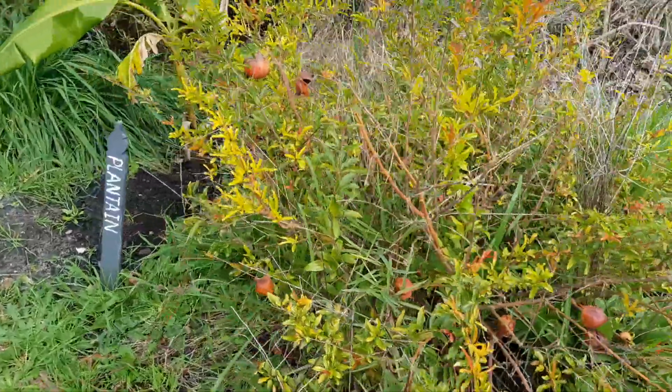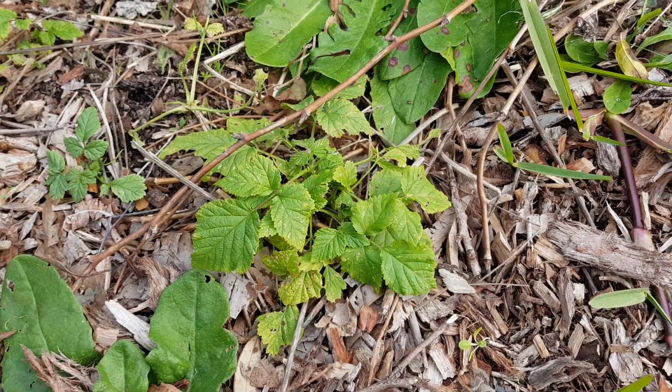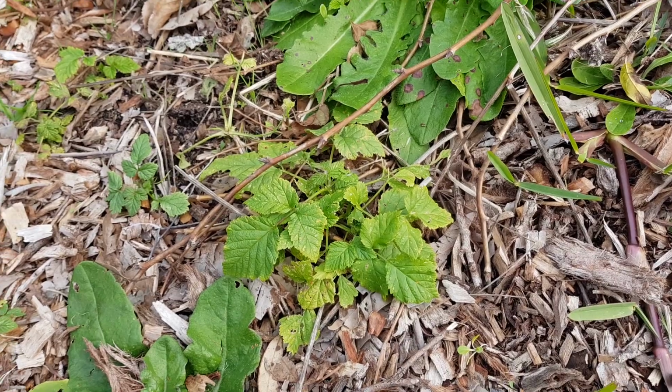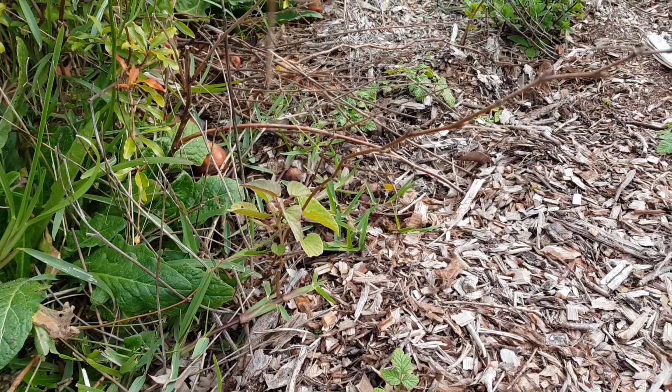We've also got, let me see if I can find some. This is the thornless raspberry, so no thorns at all, doesn't even revert back. I'm sure some of you know the thornless youngberry actually reverts back to the thorny variety, which is a bit of a nightmare. And we've got purple sweet potato.